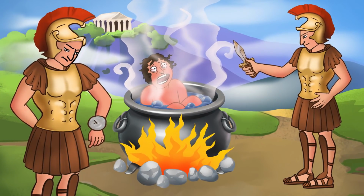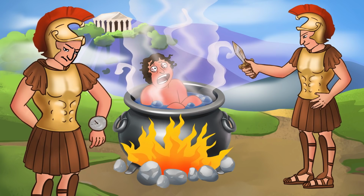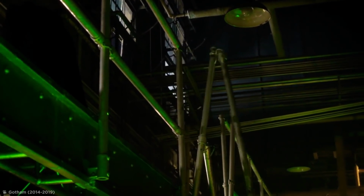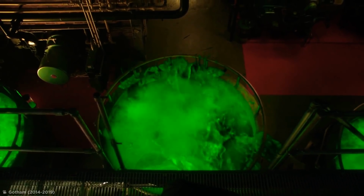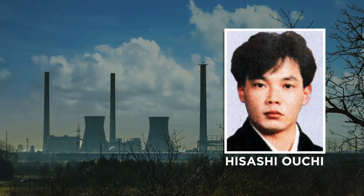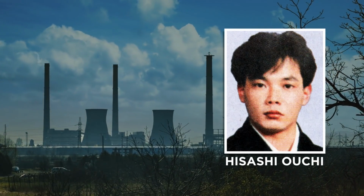Sometimes the victim would be even partly boiled first to soften their skin for removal, and in every case it resulted in an excruciatingly painful certain death. Although flaying has been banned for thousands of years now, a similar situation could occur as a result of some freak accident. In one famous case, a Japanese man ironically named Hisashi Ouchi lost the majority of his skin during an accident at a radiation plant he was working at.